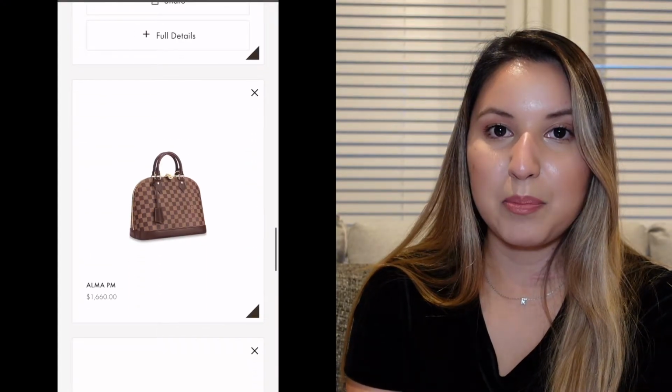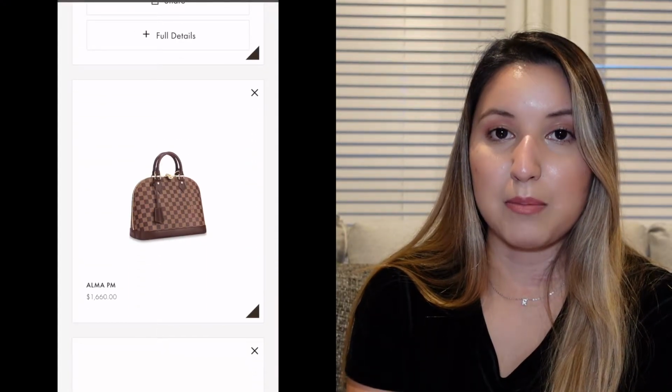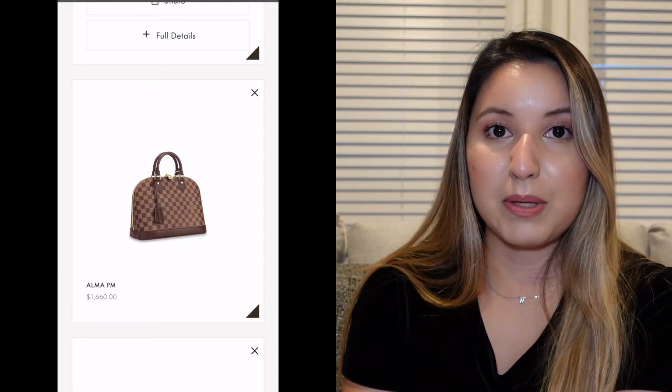The next one is a very classic piece. I have no idea why I don't have it in my collection yet, knowing that I am a fan of top handles. So this is the Alma PM in the Damier Ebene canvas. Notice I did not say the BB size. I know the BB is a very common, popular handbag. However, with this one, I almost always like the option of carrying a water bottle inside my handbags if I ever need it, and the BB will not give me that option.